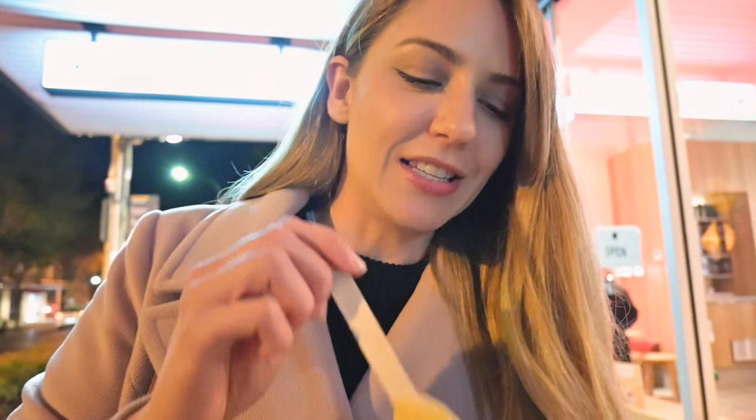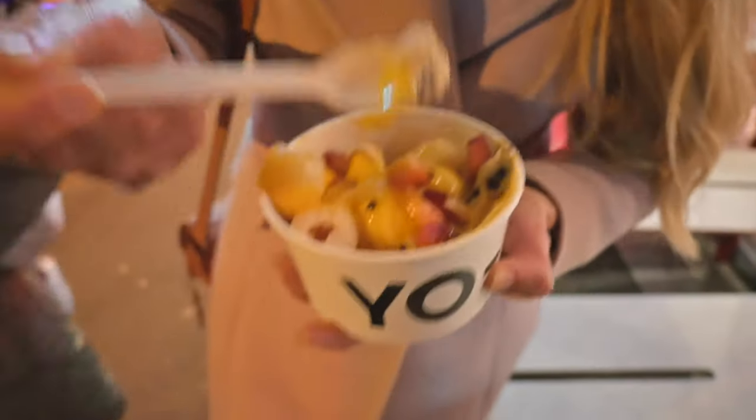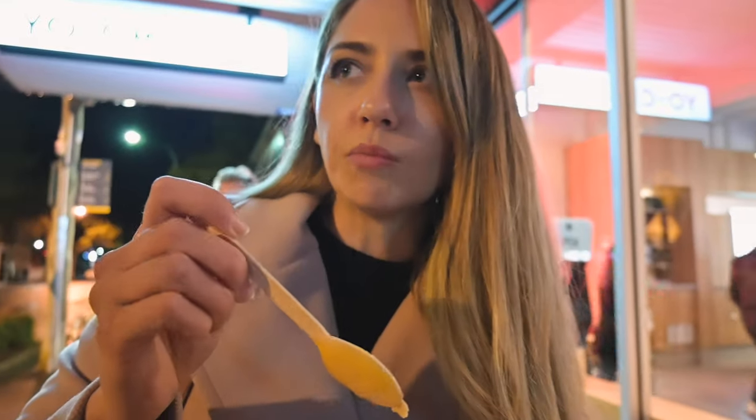And then for me, I like the dairy-free. They've got something called a vegan cookie dough. I don't even know how you do that. And then I like lots of fruit and that kind of stuff. So let's try this cookie dough. What is that? Stop it, it's delicious. Good.